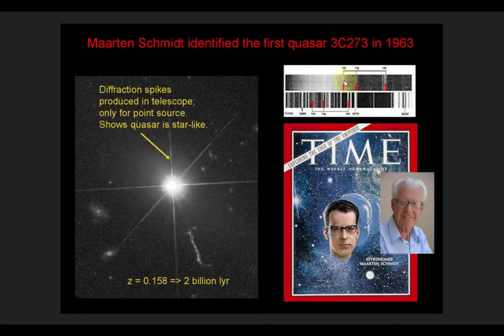And so it turned out that the spectral lines had shifted quite a bit towards the red end of the spectrum. And based on the rate of expansion of the universe, we now know that this object is about 2 billion light years away. So it's a faraway object, and it's extremely luminous, and it was stellar-like, and it kept changing its light, so it was a variable star.